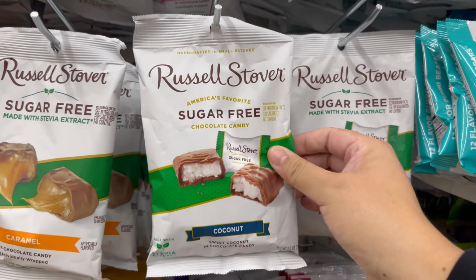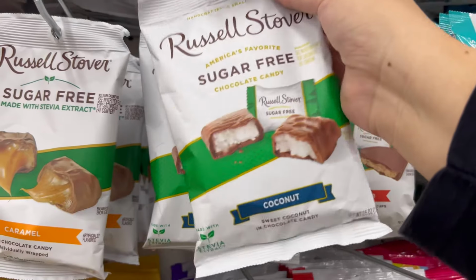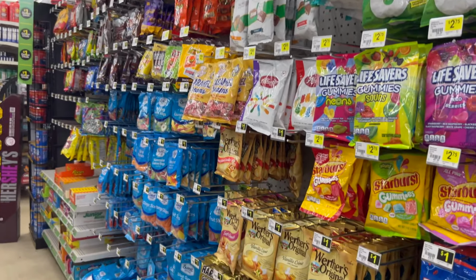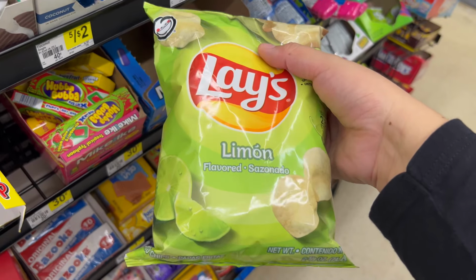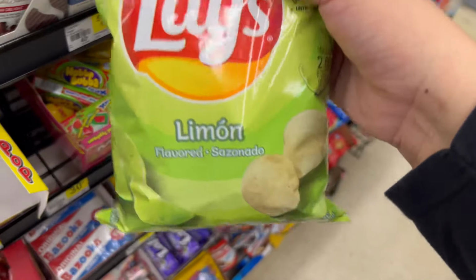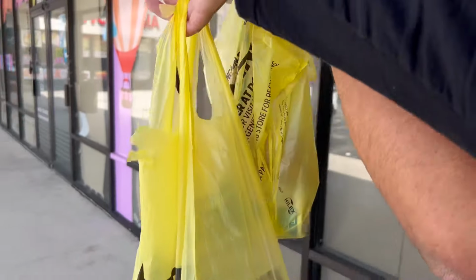Next, we're looking for snacks for the movies. I feel like this is an unpopular opinion, but I think that the coconut candies are good. Look, there's lime potato chips. Would you try this? Maybe. I would try this. I would try it. Our snacks have been acquired.